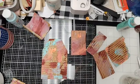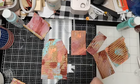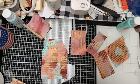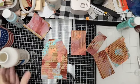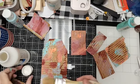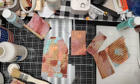Okay, let's get me a brush here. Let's use this one. I think this one will fit in my bottle. This is clear gesso, you guys. And clear gesso works in the same way as Mod Podge. Only I like it better for my books and stuff.